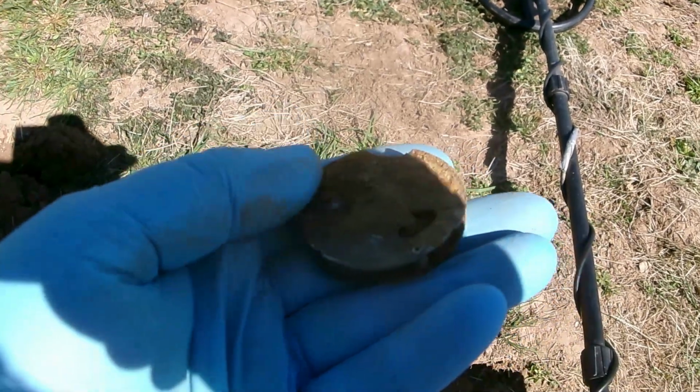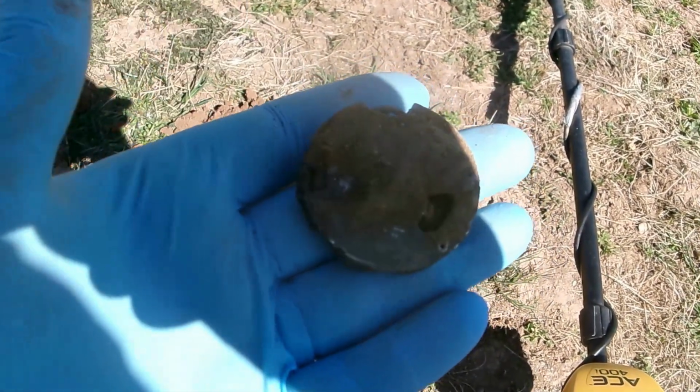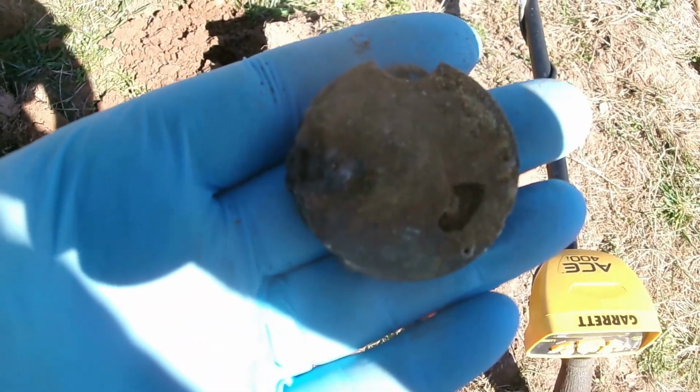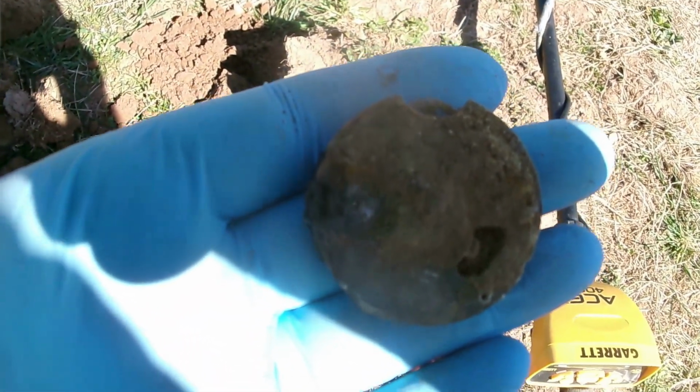First find of the day, rusted old pocket watch, probably 19th century. Let's carry on for a bit longer and see if anything more interesting comes up here.